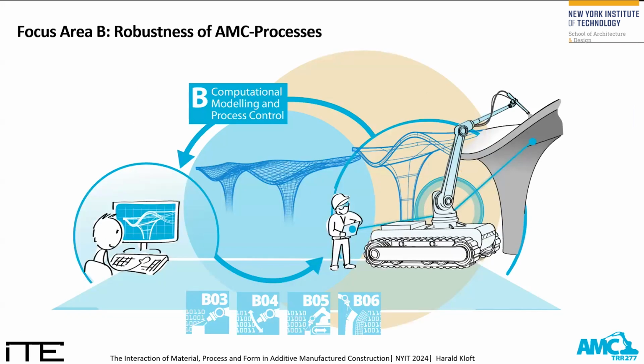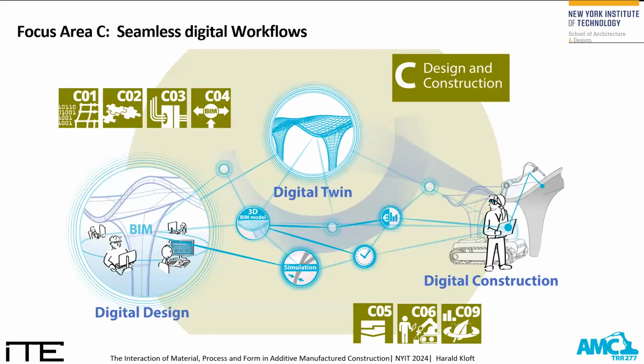What is important when you do research on material and process interaction and you want to have robust processes is that we do a lot of parameter studies, computational modeling, and process control. So we have to work with digital modeling to get really robust processing in the end.